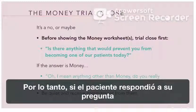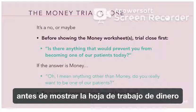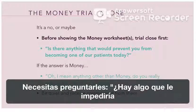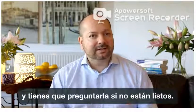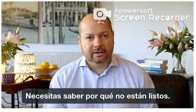So, if the patient answered your question, do you want to become a patient? And they said, well, no, I need to think about it. Then before showing the money worksheet, you need to ask them another question. You need to ask them, is there anything that would prevent you from becoming one of our patients today? Okay? That is a very bold question, and you need to ask it if they're not ready. You need to know why they're not ready.